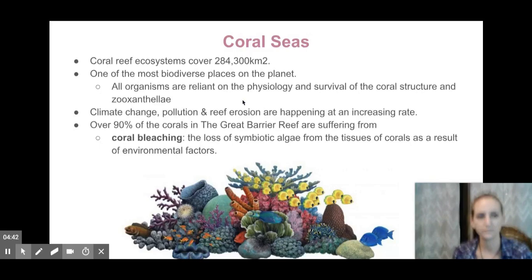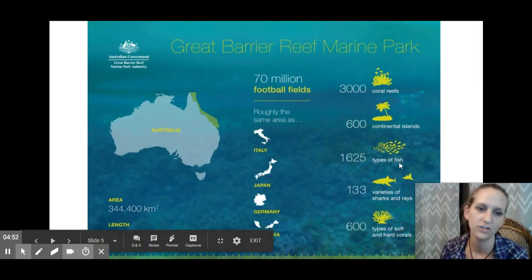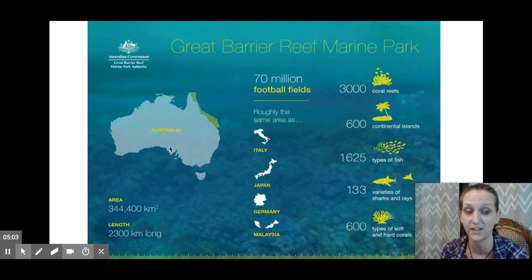Okay, just a few examples and a little bit of stats. How many different islands you have, how many different types of fish, sharks and rays, how many different types of hard and soft corals, and really impressive size comparisons. When we see Australia, it doesn't seem that big to us, but it is really big. It actually has a lot of different kinds of climates. And over here we have your reef area. Anyway, 70 million football fields.